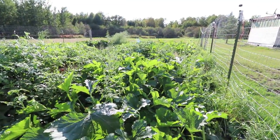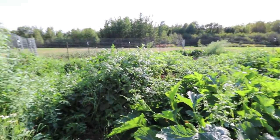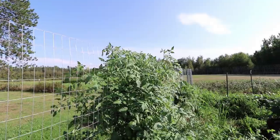There's already more zucchini to be picked. There is going to be so many tomatoes. Look at how this one has gone into the fence now. And I mean, it's on top of a hay bale, but it's taller than I am.